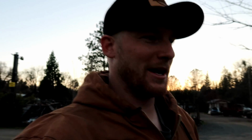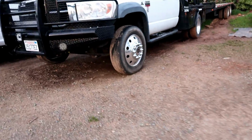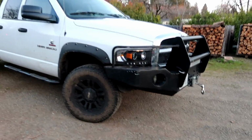But one thing I wanted to point out is we're at the stage right now where there are no leaks underneath any of the trucks. Look at this. There's nothing leaking. I mean, this one shouldn't leak. And my gosh, this one definitely should not be leaking. But I went through, I wouldn't call it a dry spell, with leaks on my 04 here.